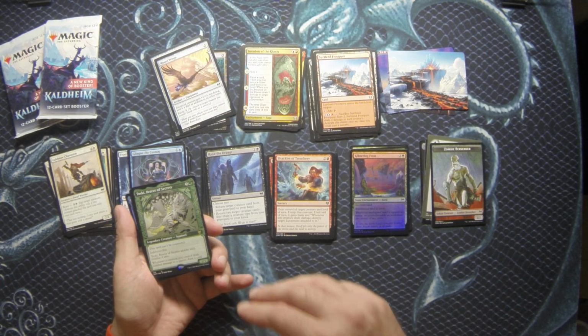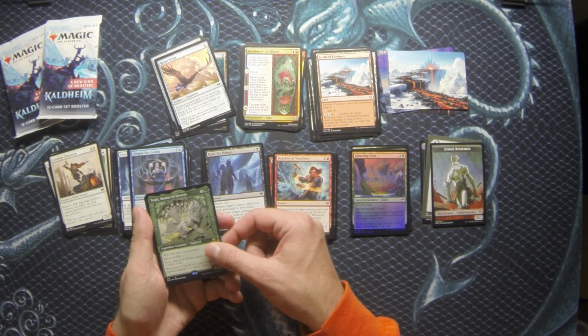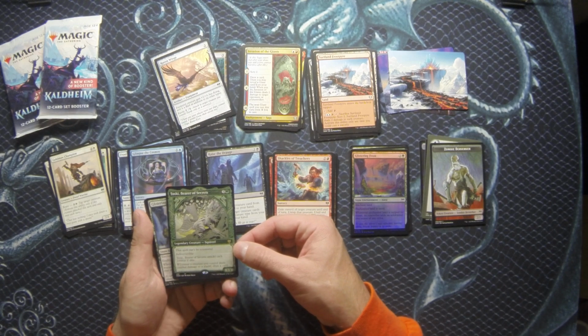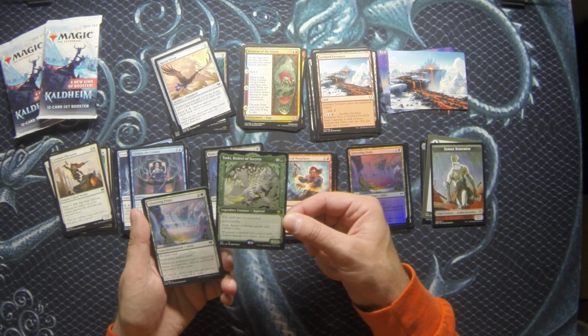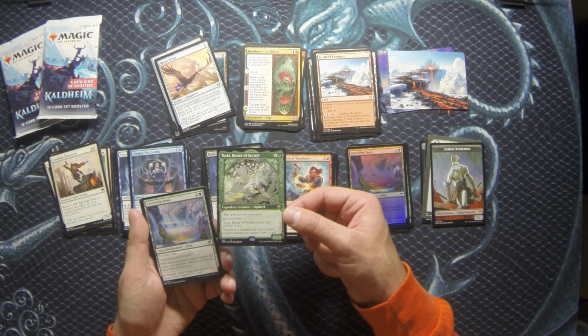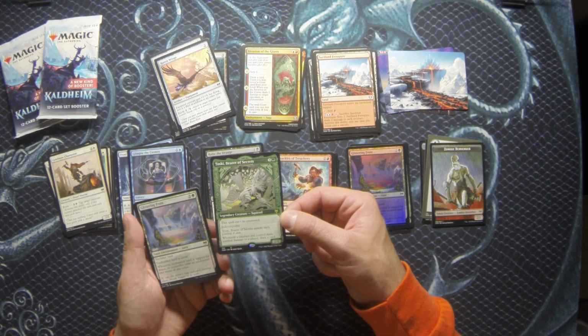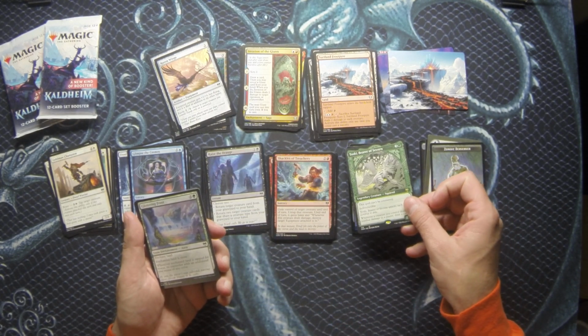And then our rare here is Toski, the Bearer of Secrets, the Squirrel. All right. It's a 4-mana 1/1. Doesn't sound too exciting yet, except it cannot be countered. It is indestructible, and it attacks each combat if able. And then when a creature you control deals combat damage to a player, draw a card. So any creature dealing combat damage to a player draws a card. And this guy is going to get in every single turn because he says so.